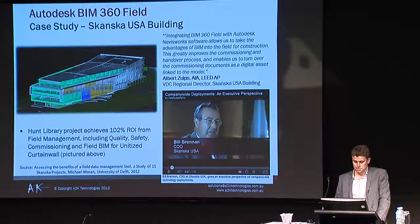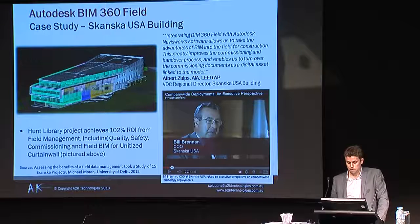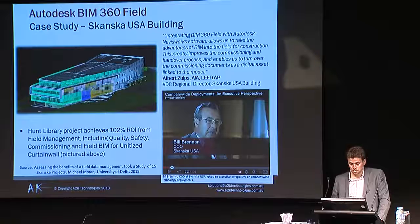If we look at one of these projects in particular, the use of field data management tools for the management of quality, safety and commissioning programs, they were able to achieve 102% return on investment, whilst also being able to deliver a digital model for ongoing facilities management. With some of the functionality shown today and some of the results seen on these projects, we can see some immediate benefits for the adoption of field BIM and the technologies out there in the industry today and how it can be used on projects.